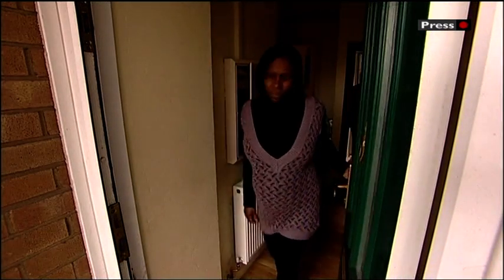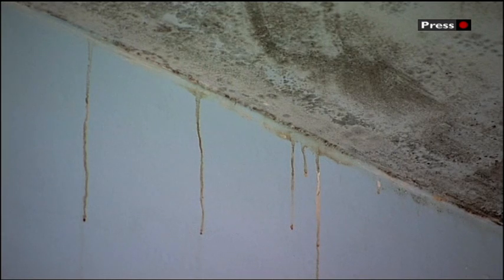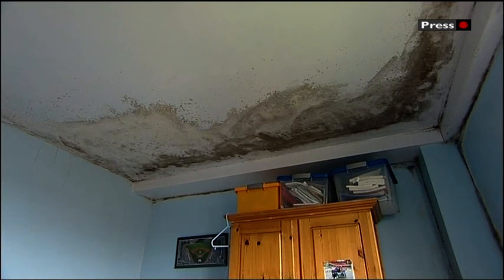Cherie Bogle lives in a block in South London and is 7 months pregnant. She says despite treatment, the mould in her flat is getting worse, especially since new windows were fitted. Everything they've asked me to do, open the windows, trickle vents, even use damp-proof paint about 3 times, it still comes back. I don't know what else to do, really.